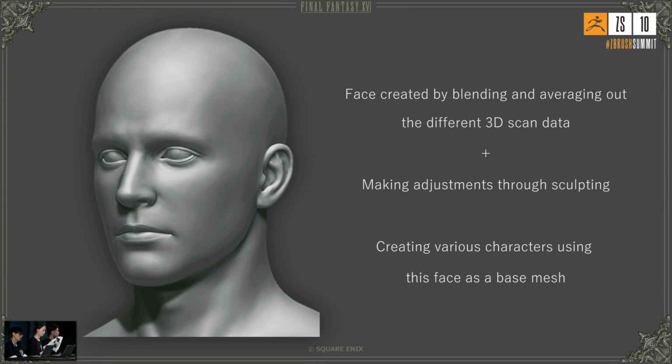Using the face we created by blending and averaging out the different face data, we would sculpt further to add the unique Final Fantasy art style in the model, and the result is what you're seeing in the slide. This face was then used as a base face mesh when creating various faces of different characters.